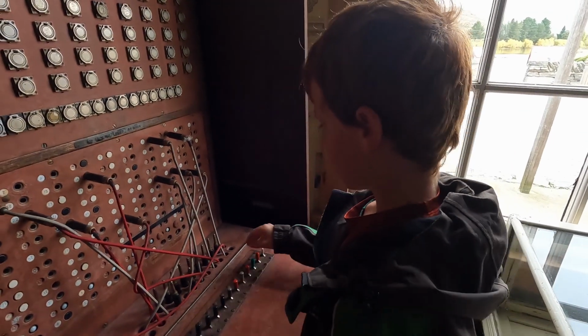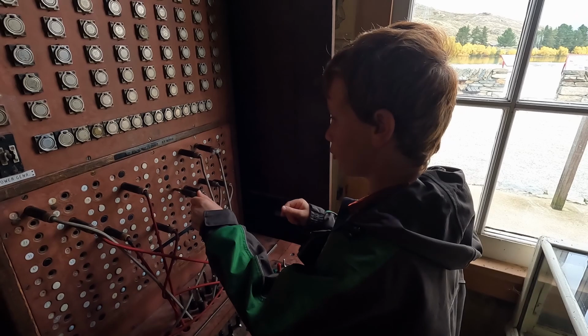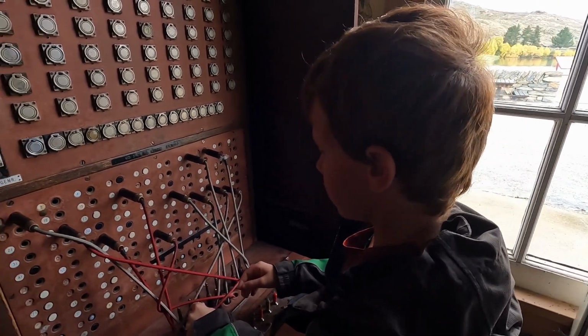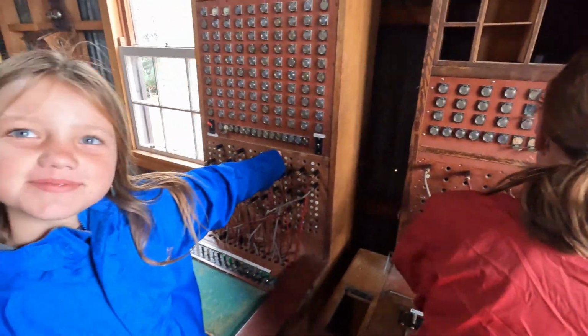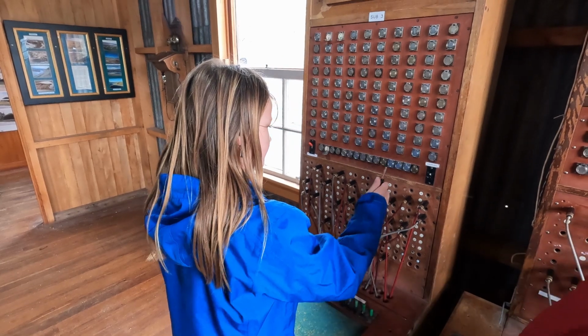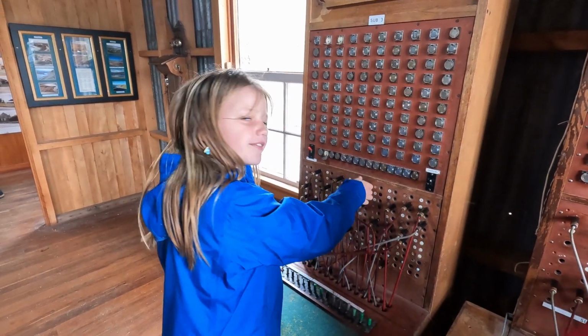And the kids loved playing with the old telephone network. What is this that you're playing with? I'm calling heaps of people. Toby, what is it? I don't know. Who would you like to speak to? Oma. Yeah. There you go.